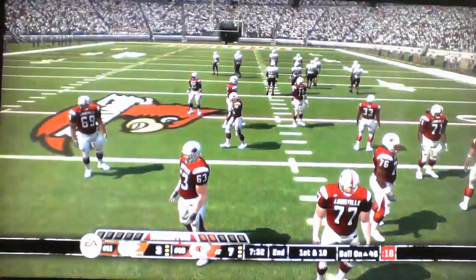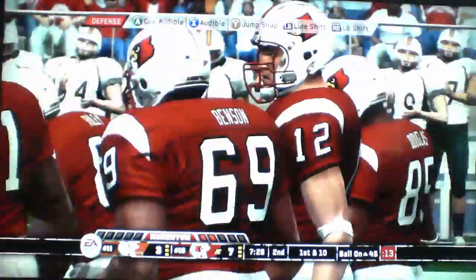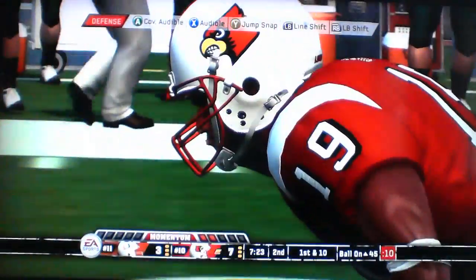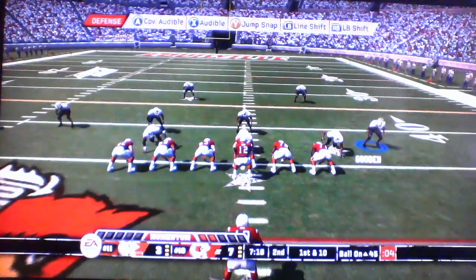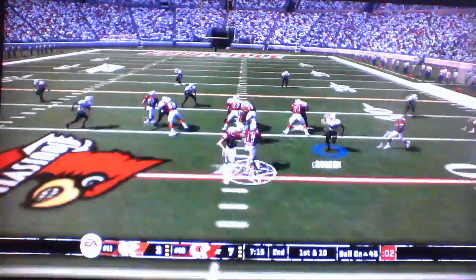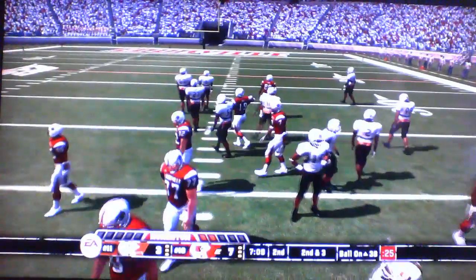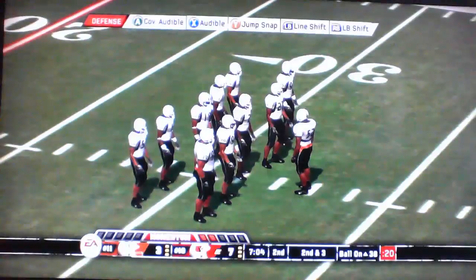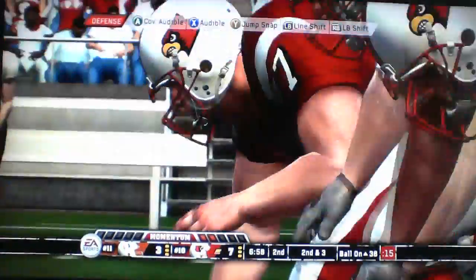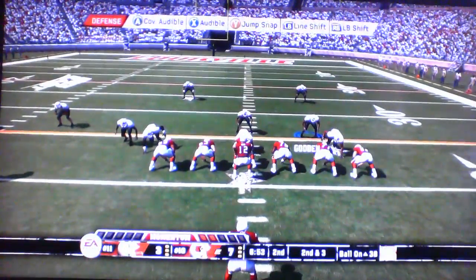I did say in my last video, this is probably my favorite defense, the nickel 3-3-5. Three down linemen, three linebackers, five defensive backs, because especially in the newer games, they have a lot of mismatches. I don't like it when a receiver's on a linebacker because that's a huge mismatch and that's practically just completions for days. So I like to have my DBs on the receivers. Three wide outs here.